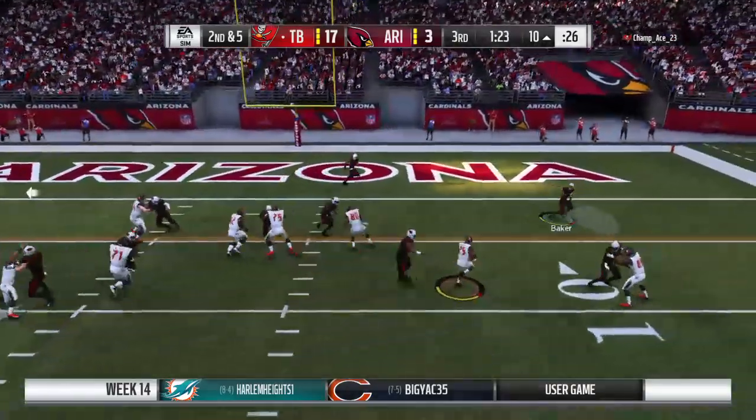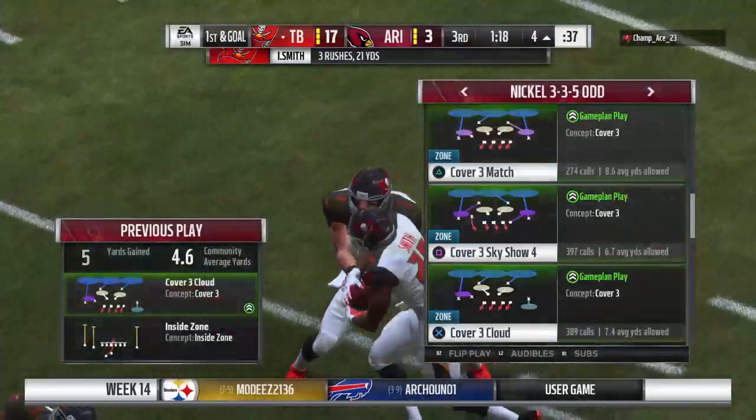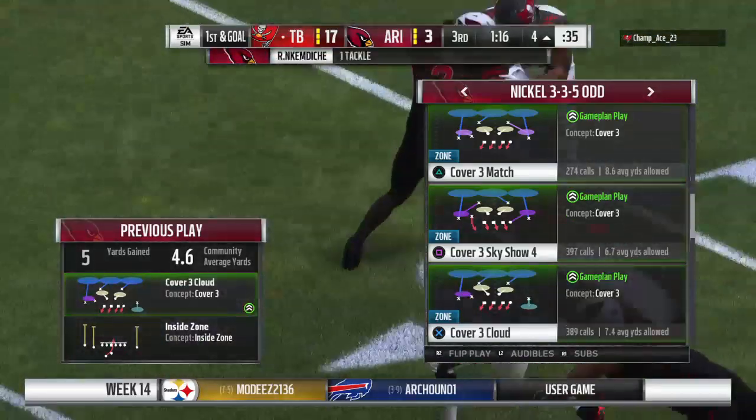On second down, here's Smith. And the stop will come inside the 5 at the 4. A 5-yard gain, and now they're set up 1st and goal.